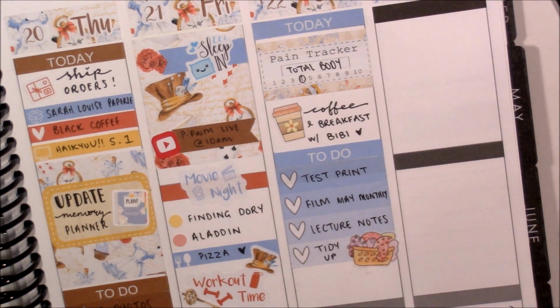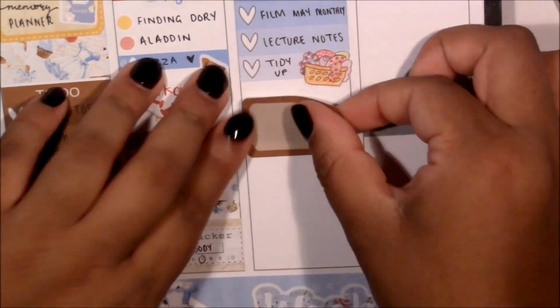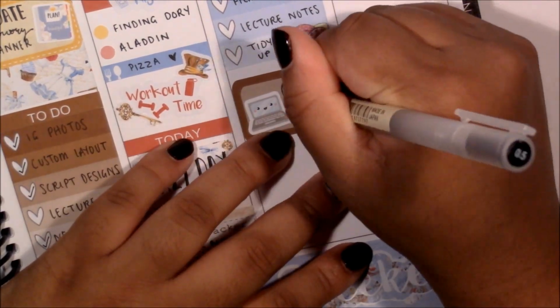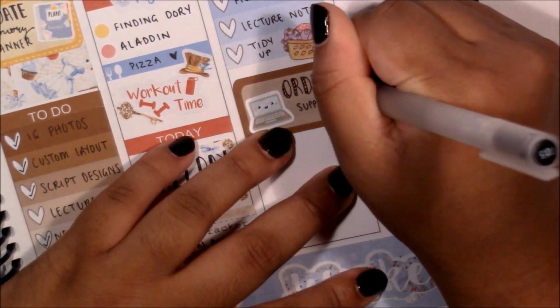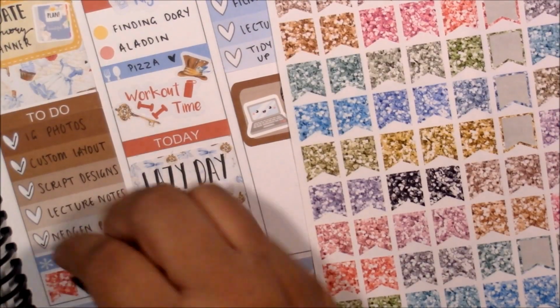Then after that, I am moving down to the bottom and putting down a half box with a laptop sticker from FoxAndCactus. I'm going to be using this to mark that I wanted to order in supplies for the Etsy store.